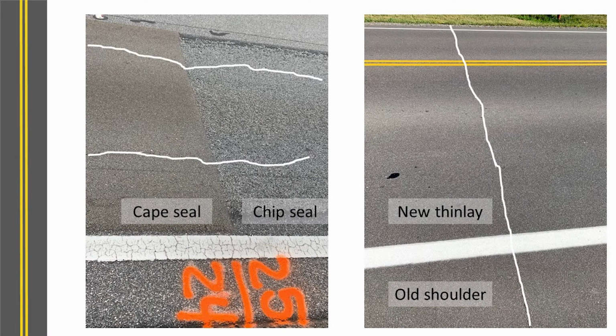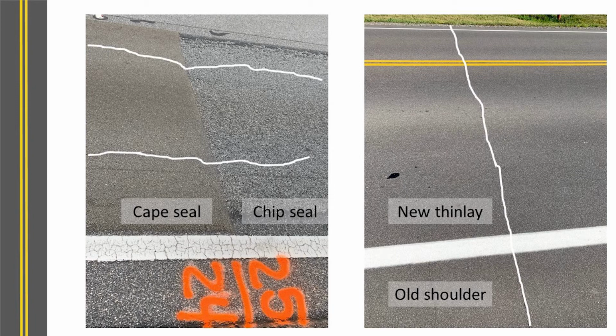We also have to take into account that cracking is cracking that was there before we did anything, and now it's reflecting through. And it doesn't matter what type of treatment you have, it will get there somehow at some point. For example, here we have a transition between a cape seal and a chip seal, and you'll see some cracking running through both of the sections. It may have gone through at different points in time, but it did nonetheless. And we have to remember, it was there before and it's just coming back. And we were able to delay that getting any worse or deteriorating any further by applying our pavement preservation treatments. For the northern section, we have cracking in the shoulders, and those were not replaced or repaired.